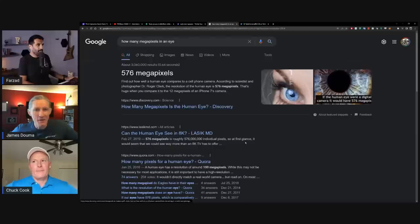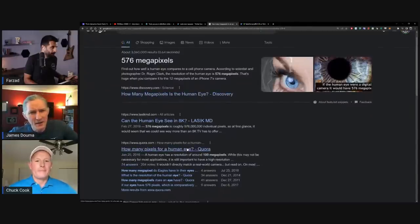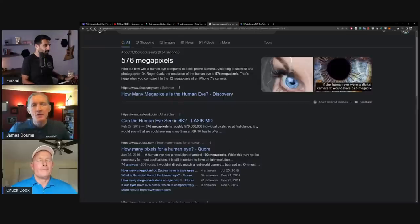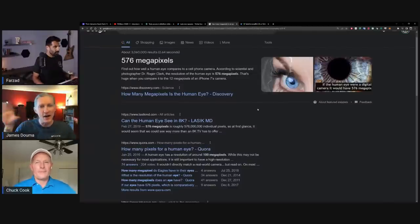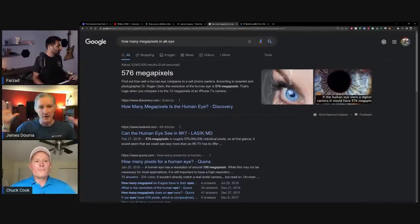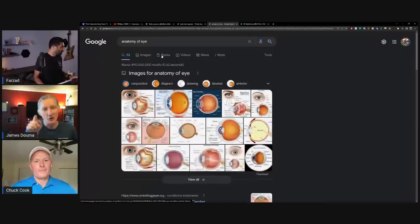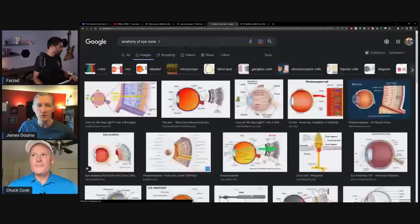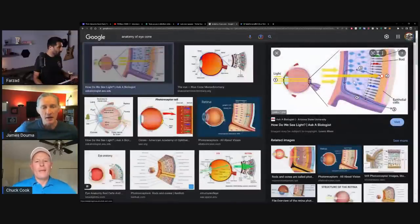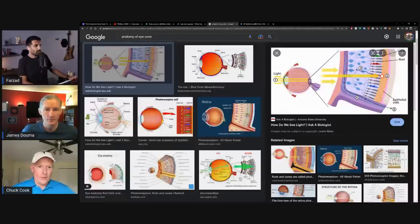Well, there are 90 million rods and like 6 million cones in the eye, so I'm not sure where that number comes from. The photo sensors in your eye aren't evenly distributed. You have a lot more in the center than at the edges. I suspect they're looking at the densest part, the middle of the fovea, and saying, if the whole field of view was at that density, what would that be? I don't doubt that's a high-end number, but it's way above 1.2 and way above a rumored 5.